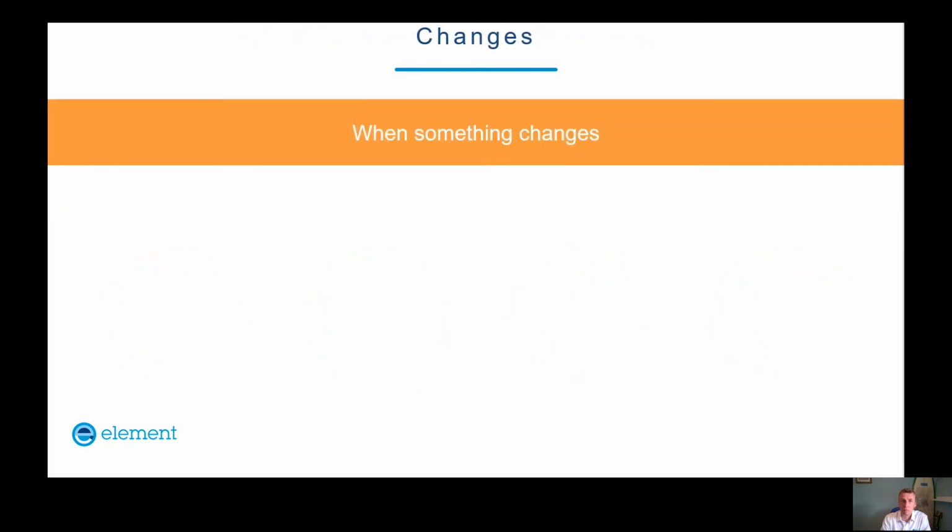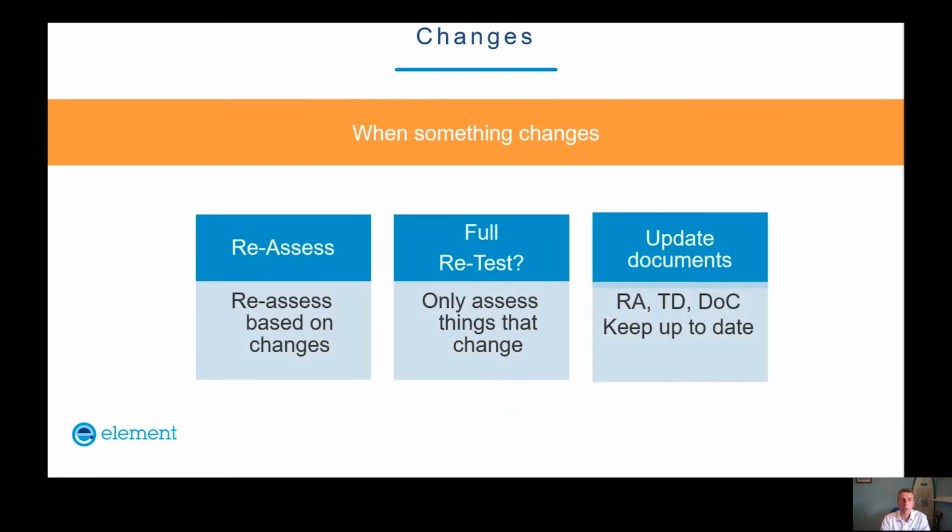If there are changes, whether it's your change or the standards, what do you do? Well, you have to reassess. You reassess your product based on the changes. So you will look at what the changes are and look at your product. Time to reopen your risk assessment and say, okay, what has changed and what do I need to reassess? It doesn't necessarily mean you need to do a full retest.